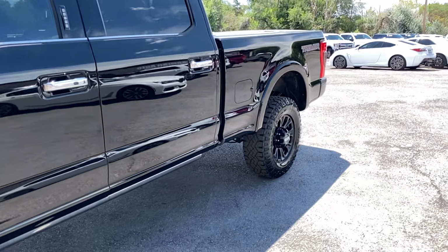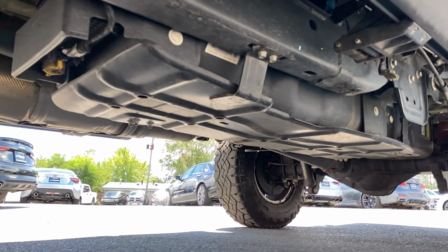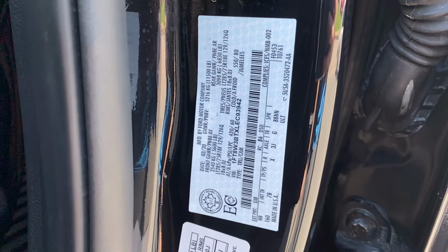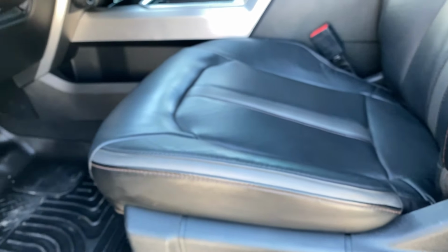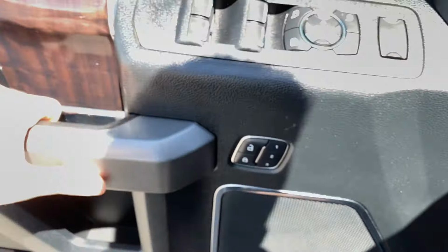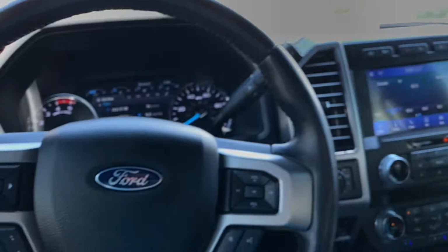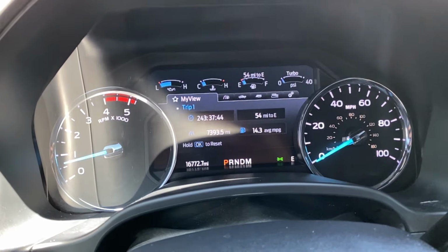Big old tow mirrors. Get that to focus for you. There it is again, platinum badging. Powerful mirrors, adaptive cruise, like 16,000 miles on it.